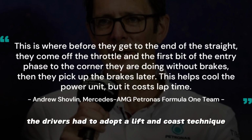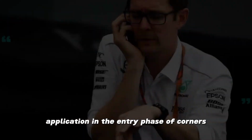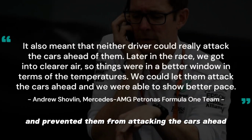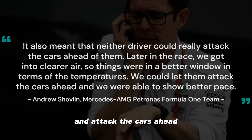As a result, the drivers had to adopt a lift and coast technique, releasing the throttle before reaching the end of straights and delaying brake application in the entry phase of corners. This helped cool the power unit but cost valuable lap time and prevented them from attacking the cars ahead. Later in the race, when the car found clearer air, the temperatures improved, enabling the drivers to show better pace and attack the cars ahead.